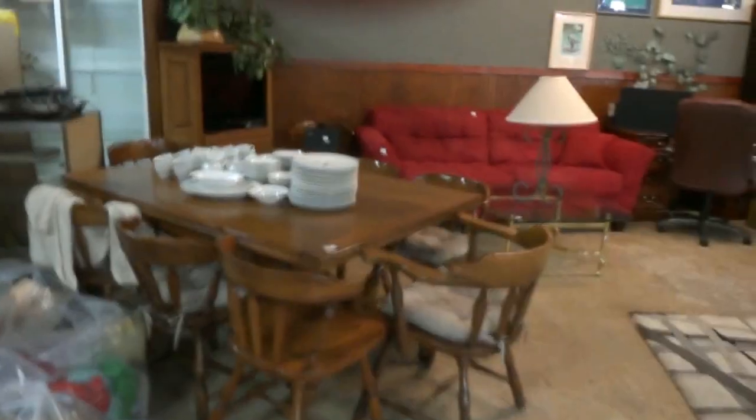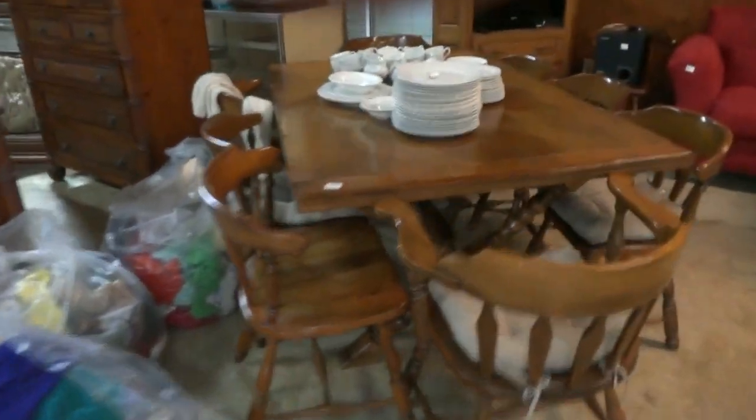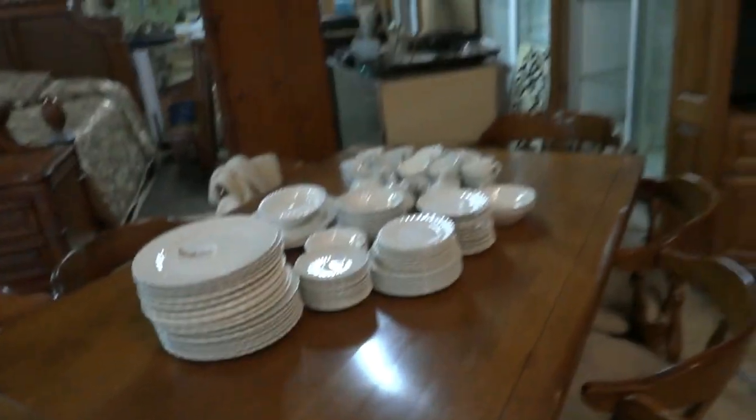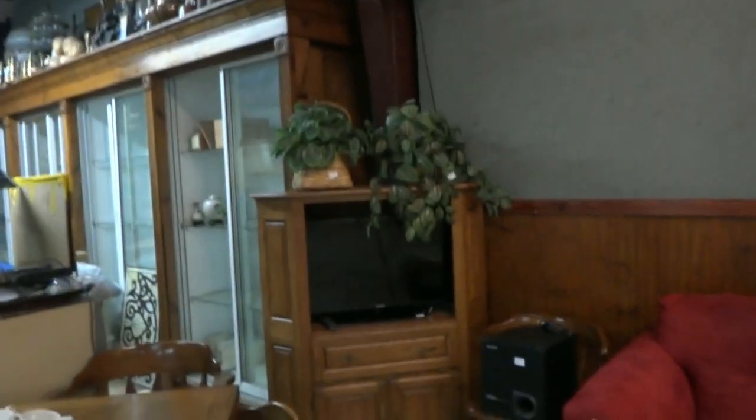Here's a nice little pull-out extended table. These chairs are solid, man. Have all the babies you want. They can't kill them puppies. It's got the leaves, this pulls out so you can get more space on there. Nice little flat screen Samsung television. So some cool things there.